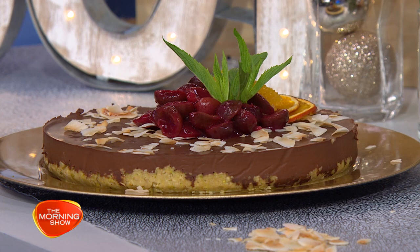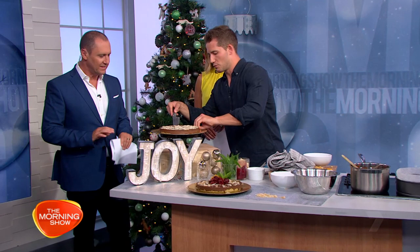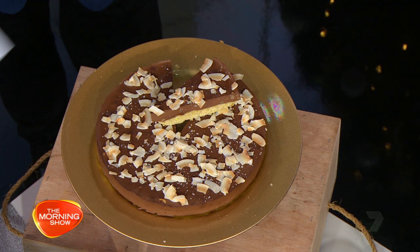And so healthy, you can have four times more than you would any other cake. Exactly, but then when you slice it out, you get this beautiful biscuit on the side. I love that. Oh, that looks great. Because you have a big dollop of something with it. Absolutely, because I think it looks like it needs a little something.